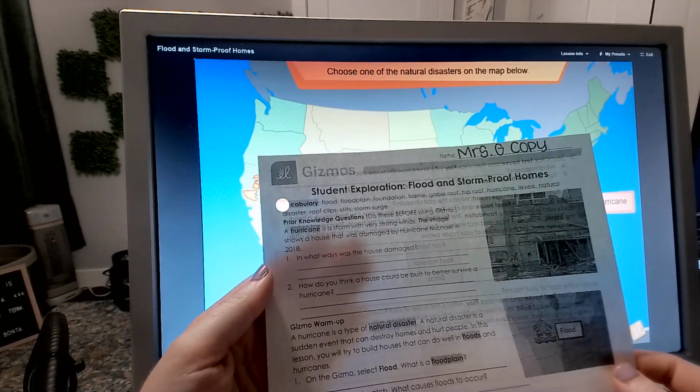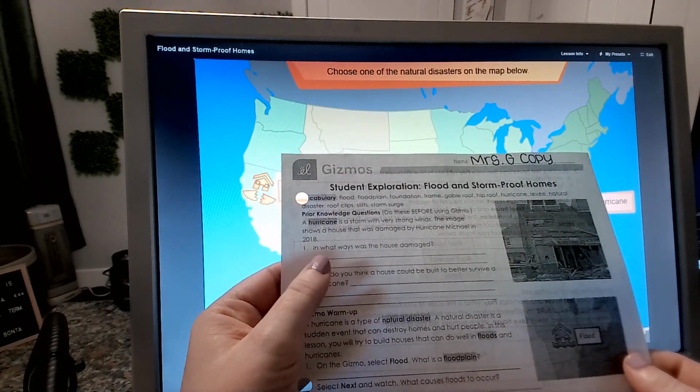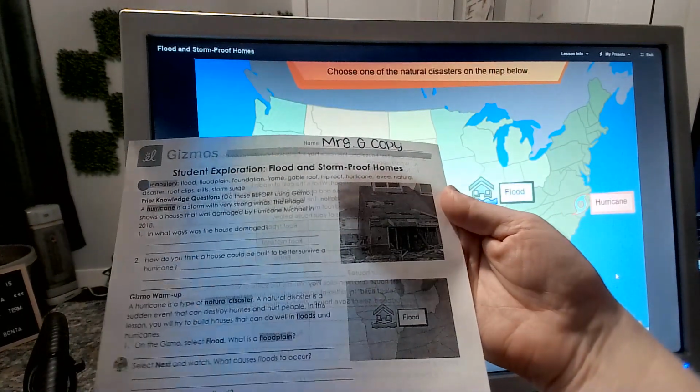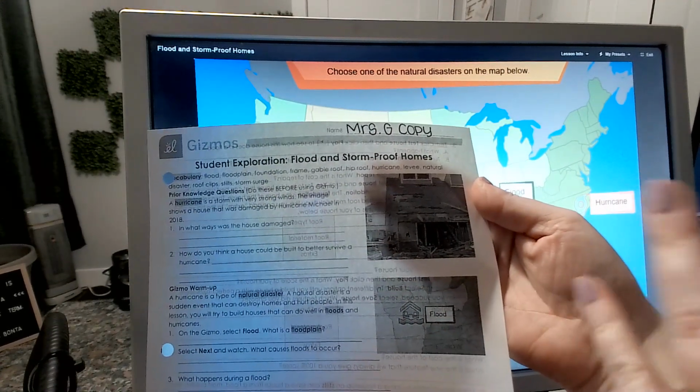So, it states, a hurricane is a storm with very strong winds. The image shows a house that was damaged by Hurricane Michael in 2018. In what ways was the house damaged? So it's referring to this picture here. So how is the house damaged?